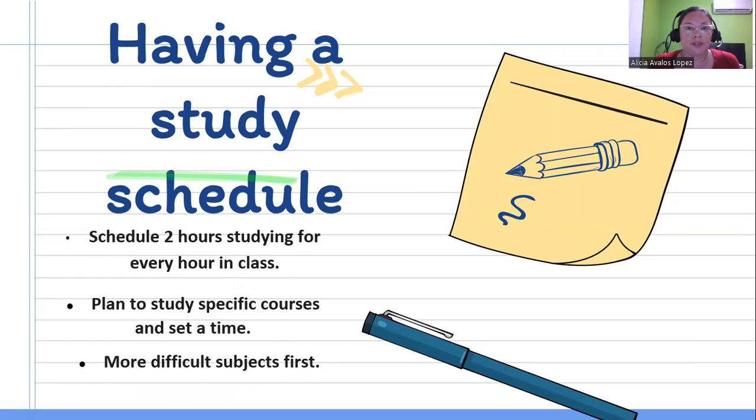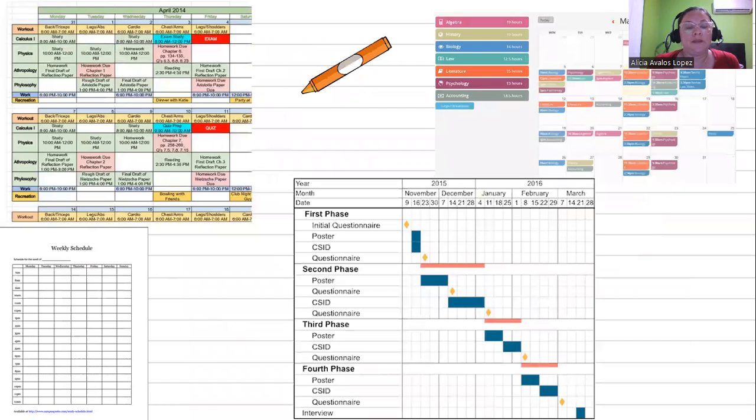It is essential to set a realistic and attainable schedule. Don't forget your balanced life. Let me show you how you can plan your year by month, your month by weeks, your weeks by days, and your days by hours.